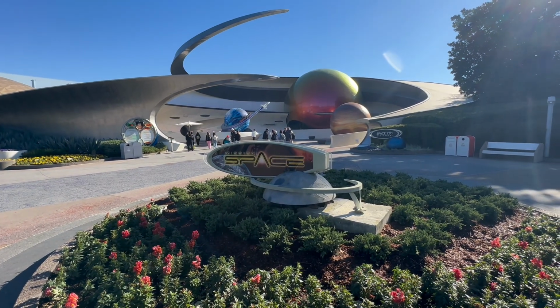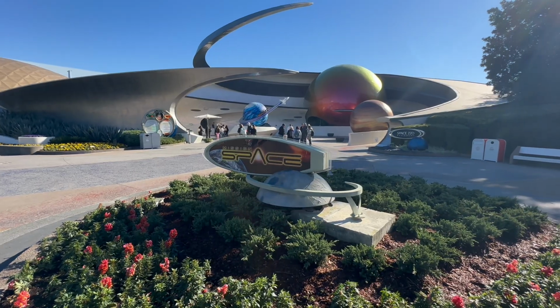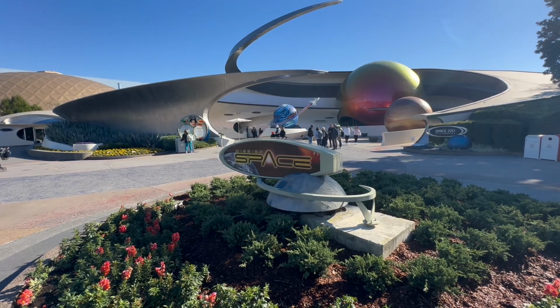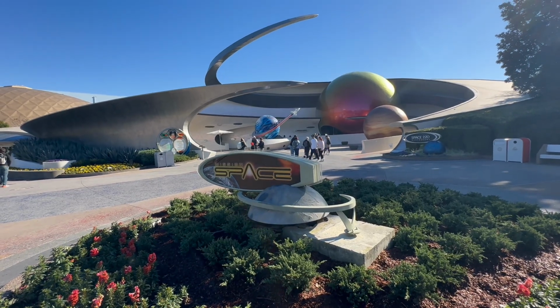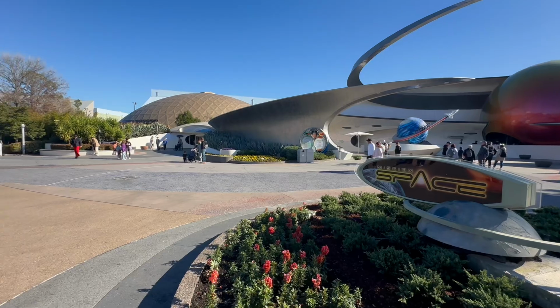I mean, this, in my opinion, is just kind of a waste of space. If they brought back some sort of version of Horizons in a way, that would be amazing. If you don't know what that is, it was what was here before. But even if they make it just another space-themed ride, anything would be better than what they have now.